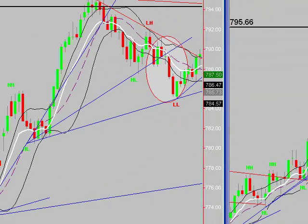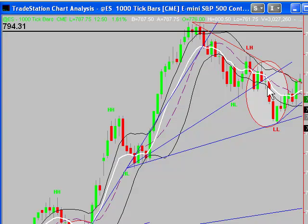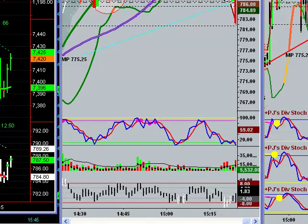After that, at 12:30, this was one. We got in, and we got our point. We got a point here on this trade coming in, and then I'll show the others on the other chart.